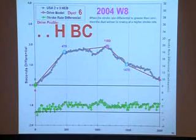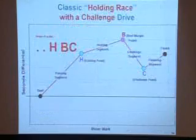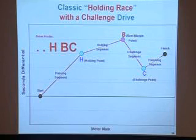You can model what's going on here generically. What we've seen in this race is basically a holding race pattern, where the one crew gives up a lead, and you see at some point the crew sort of settles down. They're satisfied with that lead. They don't need to build it any further. Their challenge drive comes on late in the race, a serious challenge, and eventually the winning crew responds. That's the profile, a model of a classic holding race.